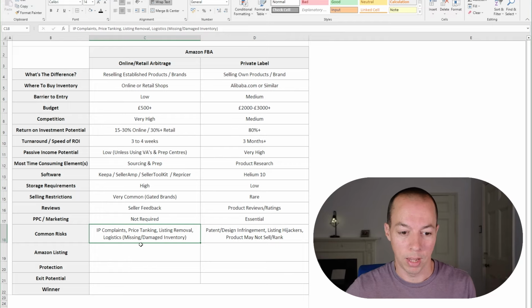You've got IP complaints, and this is probably the biggest risk. So as you're selling on other people's listings, if the listing owner decides that they don't want you on there as a seller, they can submit an IP complaint, which can cause you real issues with your account. You won't be allowed to sell that product. And I've heard stories of people with new accounts getting their account suspended with as little as one IP complaint.